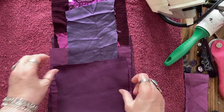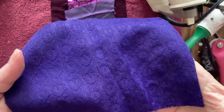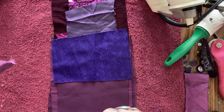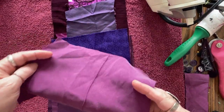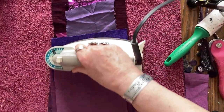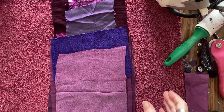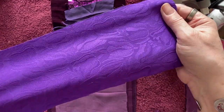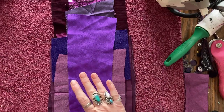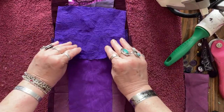More prom dress. This is a polyester double knit, but it's very purple and very cool. Like lots of texture. This is also silk. This is probably polyester. It's got tulips on it. Same with this. Very textural. Love it.